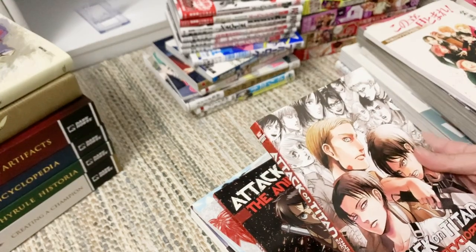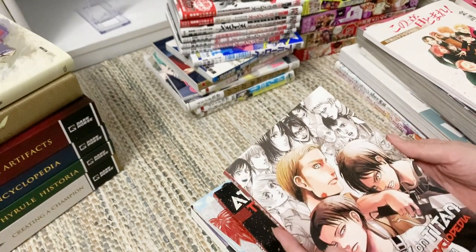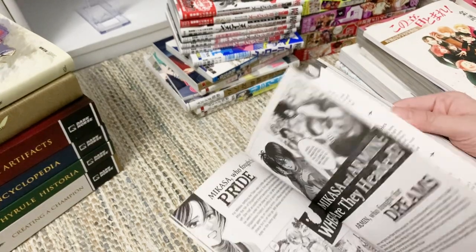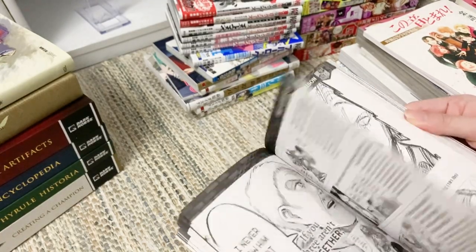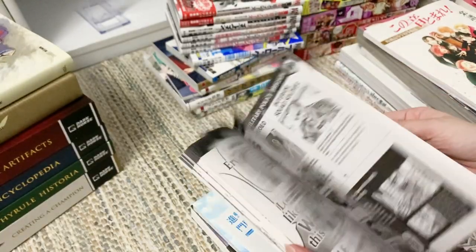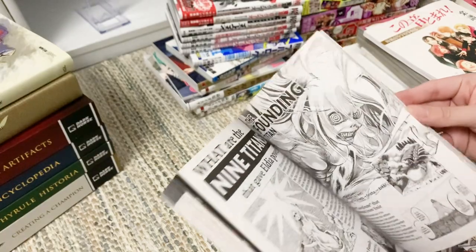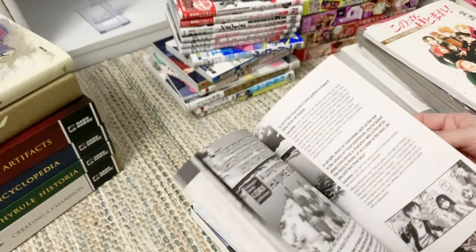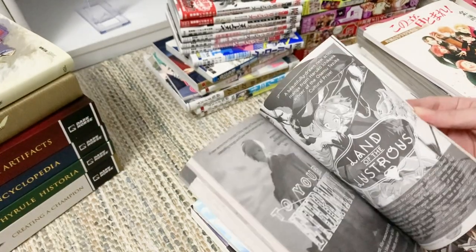So if you have not watched or read Attack on Titan and you want to, maybe don't watch this part because there will be spoilers in some of these books. But this character encyclopedia, I'm really happy that it's in English, but it has all of these character profiles. Profiles for the Titans, interviews, just really nice little extras for fans of the series.